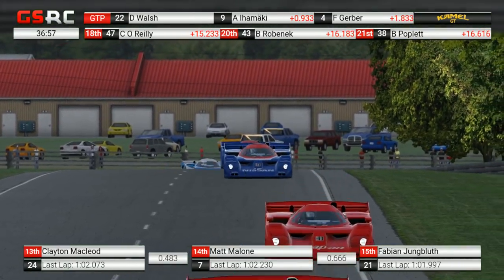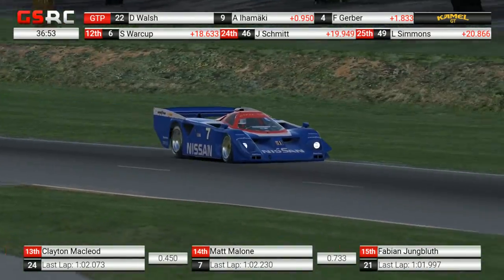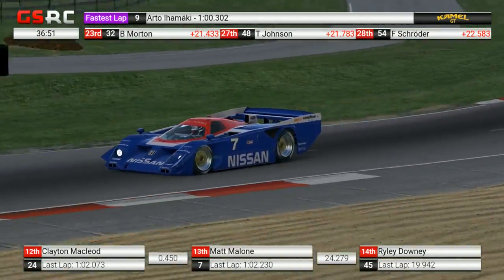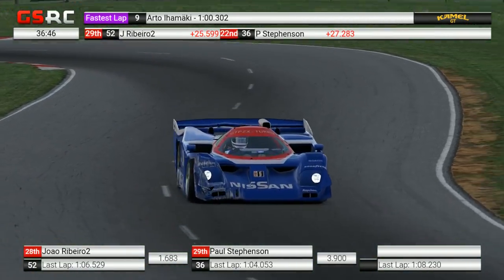But yeah, Matt Malone, he is already showing some great speed here. 14th, up one place from his starting position. He is not very often in the series, but when he comes, he is here to stay.